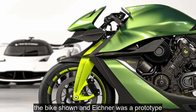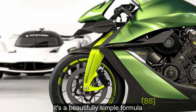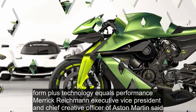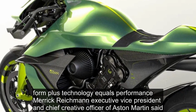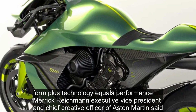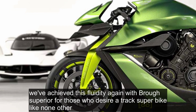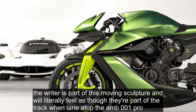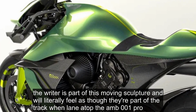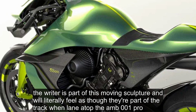The bike shown at EICMA was a prototype. It's a beautifully simple formula. Form plus technology equals performance, Marek Reichman, Executive Vice President and Chief Creative Officer of Aston Martin, said. We've achieved this fluidity again with BRO Superior for those who desire a track superbike like none other. The rider is part of this moving sculpture and will literally feel as though they are part of the track when laying atop the AMB 001 Pro.